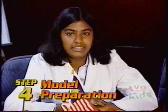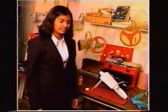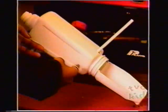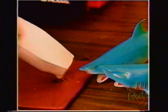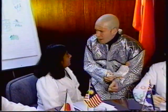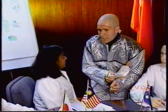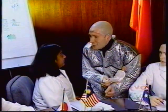Now it's time to start building a model of your invention. When I invented the fish feeder, I had to figure out what was the best material to make it out of. I chose plastic. I think my invention will be made out of gold. Solid gold. Nothing but gold. Well, Dr. Rotten, I don't think that's such a good idea. Why not? Because it would be too expensive unless people could afford to buy it. Well, can I make it out of plastic then? Yes. Okay, good. I'll make it out of plastic. Solid plastic. Nothing but plastic.